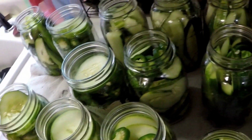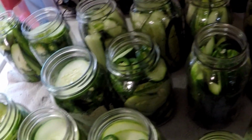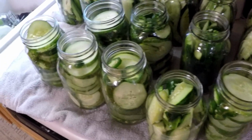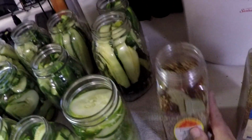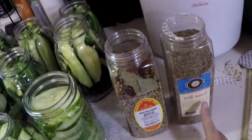All those cucumbers I had cut up, I got them to fit in my jars, so that was exciting. So all my jars are full. Woohoo! That's I think 15 quarts. I'm going to add my dill seed and my pickling spice. I grew dill in my garden, but it all died, where the kids ate it all. So I'm going to add that in.